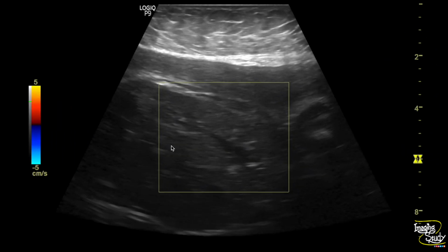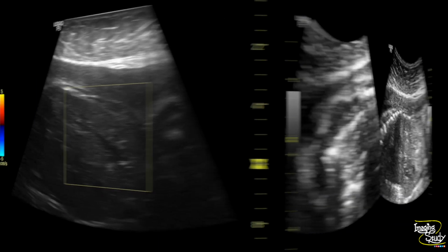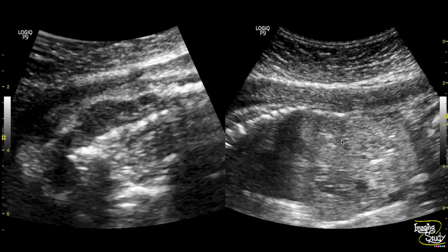Here's a color Doppler image. Though the sensitivity was not very good, the kidneys show poor perfusion. Here's again the enlarged kidneys. The image may not look satisfactory because not only of my machine, but also of the oligohydramnios.